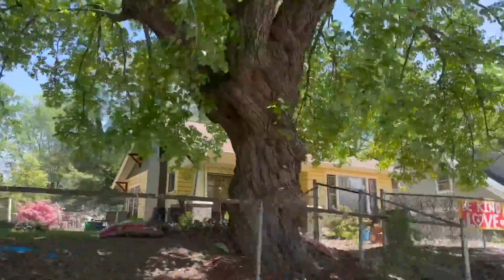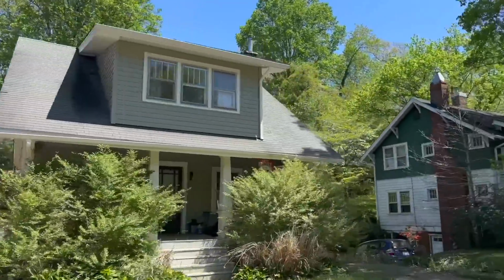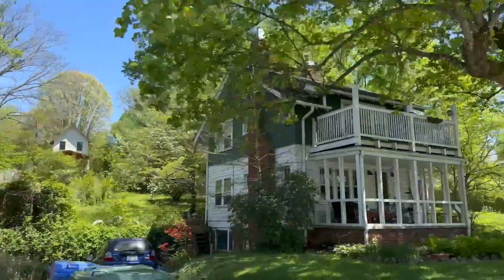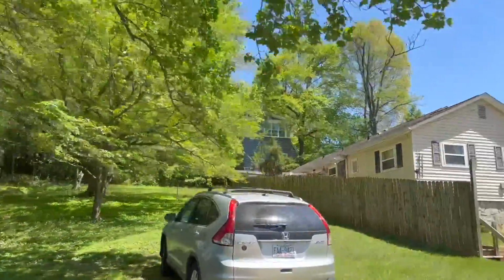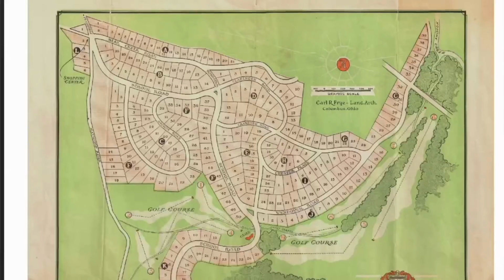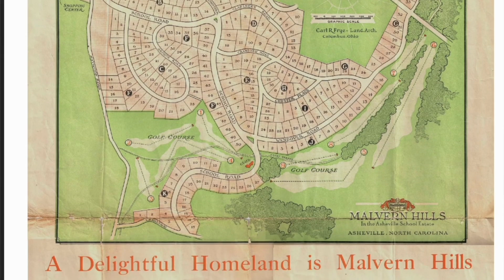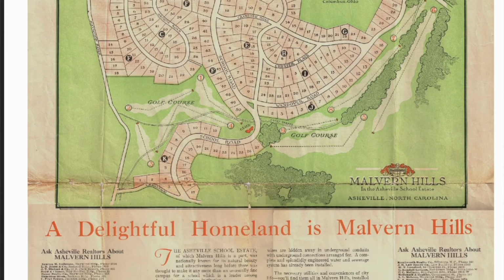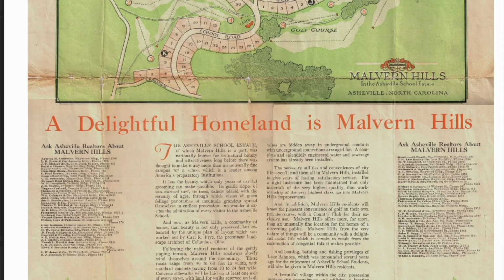Malin Hills is a historic neighborhood in Asheville, North Carolina. It's one of the first neighborhoods in Asheville. The history of Malin Hills is an amazing story of Asheville. The neighborhood was developed in two large phases from 1925 to 1926. Surprisingly, though, this was not the first large-scale development on this land, and Malin Hills almost never was.